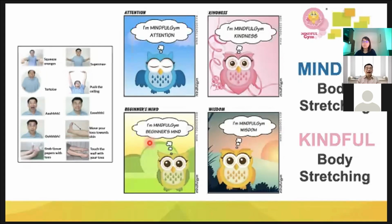Then the third M is match. So you have to match your needs. Everyone has different needs. Some are using it for sleep problems, some are using it for anxiety, some are using it for panic attack, different reasons. So feel free to match it according to your needs.